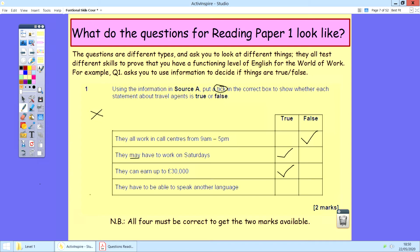Oh, that's better. And they have to be able to speak another language. Right. So the word have here, meaning must, they must be able to speak another language. Have to is the key phrase here. Did it say that? No. It said it was advantageous, but that isn't necessary. So, and that is again a really bad tick. Sorry, darlings.